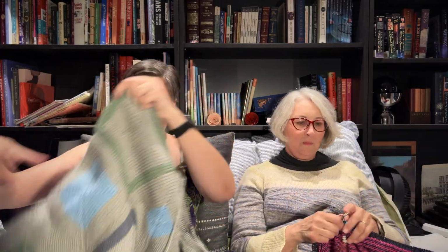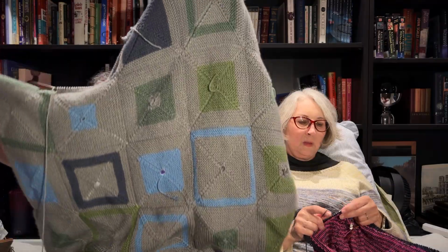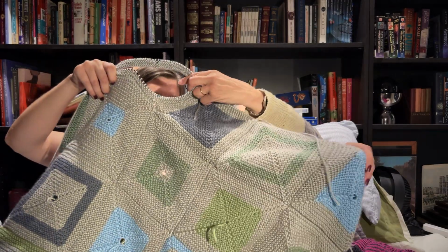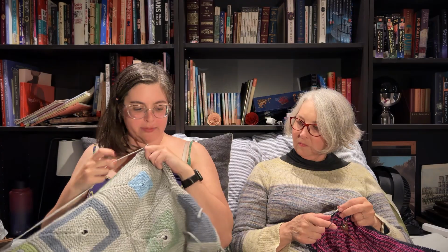But what I've been working on is the blanket for my coworker's kid, or my former coworker's kid, and we are on row 5, block 4. Really? We will be done soon. Let me see this. So you do the outline and work in. You pick it up and then work your way in, and that's how you make each square. It's nice because then you're not worried about it getting too big. You don't have to keep picking up. I like the not picking up while you're working on it.